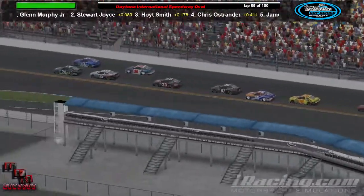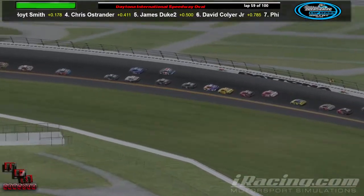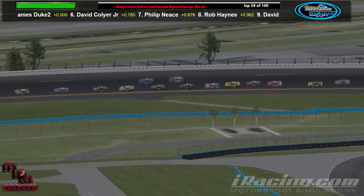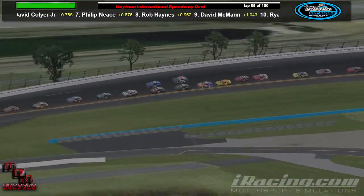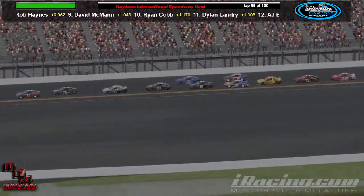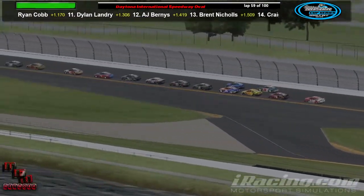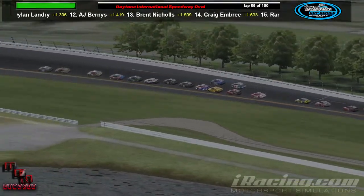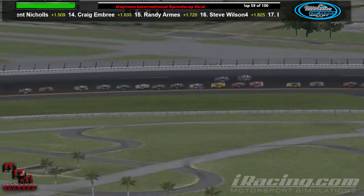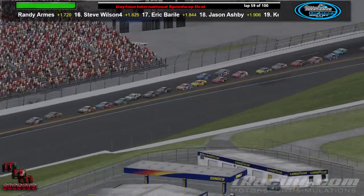Dylan Landry, these two have been working together all night. Find themselves just outside the top 10. Landry anyways, Cobb in 10th position. Trying to shut the door on Neese here. He's going to do it. Landry has to get a little momentum here to shut the door on Neese. Hanging these guys on the outside line, and now the 38 of Philip Neese is going to go back as A.J. Bernice. And it looks like the 72 car is going to pass on the inside as well. That's Brent Nichols. Craig Embry back in 14th position. Struggled to get back up into the top 5 after the lap 2 incident.